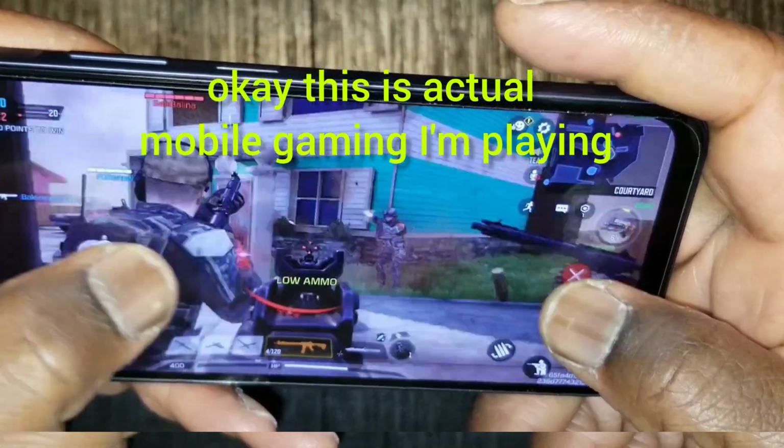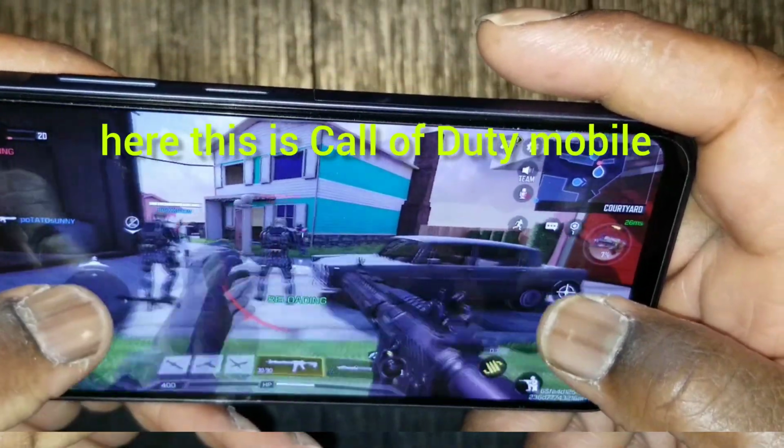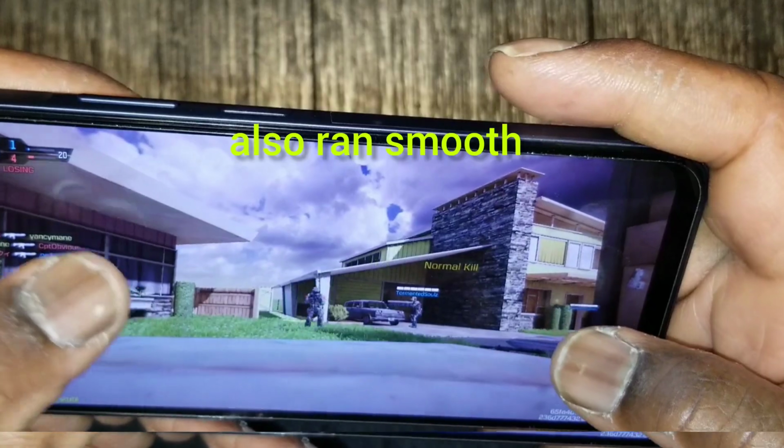Okay, this is actual mobile gaming I'm playing here. This is Call of Duty Mobile. Also ran smooth.